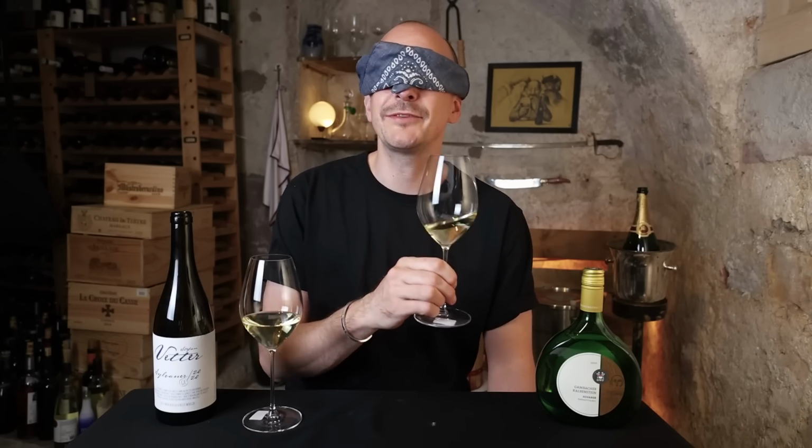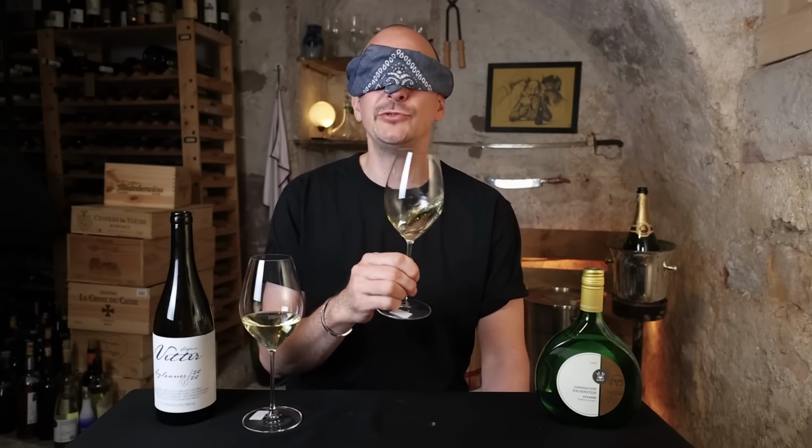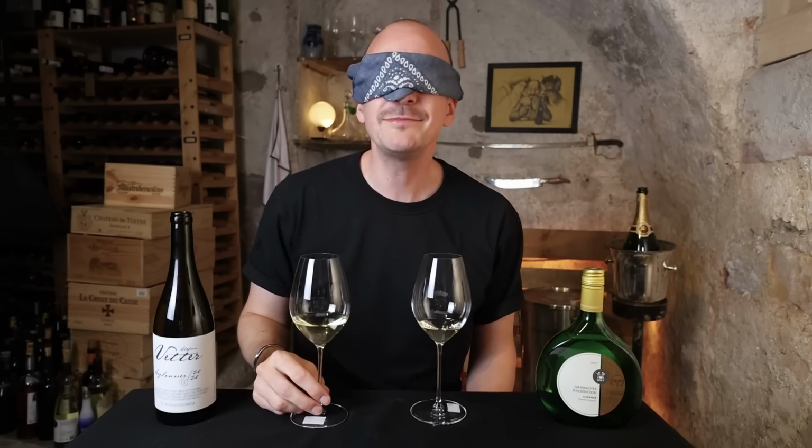Okay, right off the bat, the wine to my left smells quite open, fruity. It smells of apple, a little bit of grass as well, a little bit nutty too. It's quite clean and quite pristine. On the palate, it's fresh, grippy and structured. It feels a bit fatter, a bit richer than a normal Sylvaner would be maybe, but it's quite nice, quite well balanced. The wine to my right just screams natural at me.